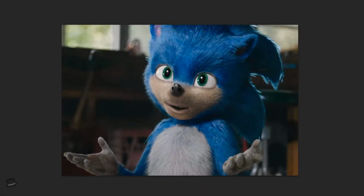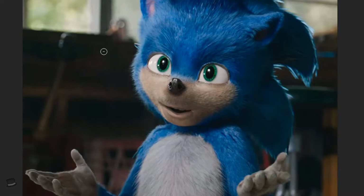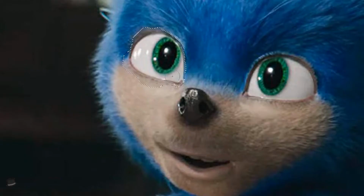Basically, what I'm trying to do is apply this design into this. Oh, I forgot how creepy this was. Oh my god. I think the hands are a little bit difficult to do. Probably just going to do the face. First, I need the eyes. The eyes are blue. I need first the facial features.